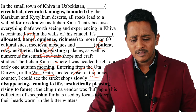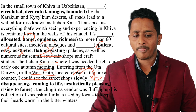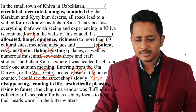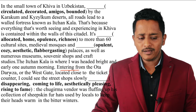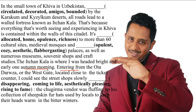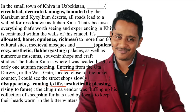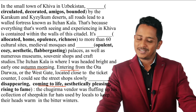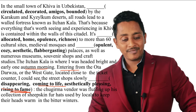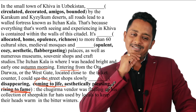Trust me on this. "I could see the street shops slowly dash." Now, a little context is required here because morning is there. Entering from one autumn morning, he is entering. Morning, the shops will open. Opening of the shop is called coming to life. It means they are alive, they are open to customers. Not rising to fame. Rising to fame means popularity. Coming to life. So the point is these four can be solved in 20 seconds.